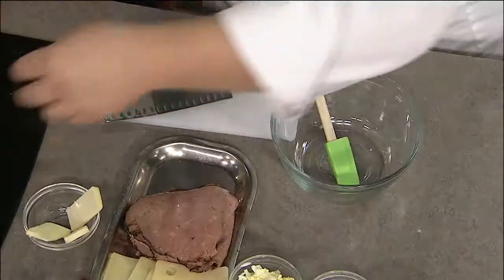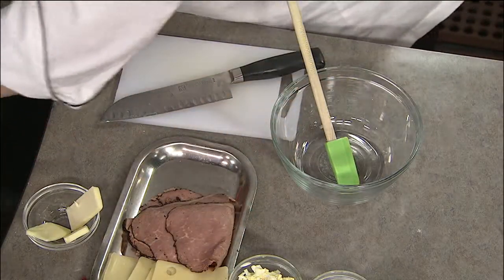We're going to go ahead and take a pat of butter and throw that right on. We're going to go ahead and get that on the griddle. We'll go ahead and take that pastrami and leave it like that. So we're going to warm the meat a little bit.